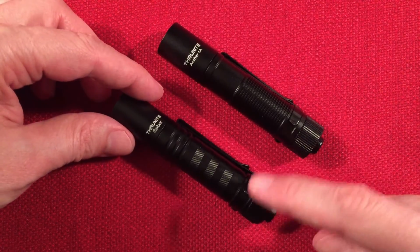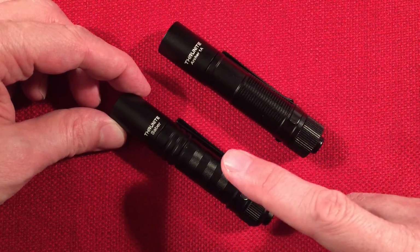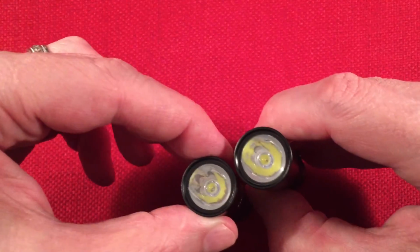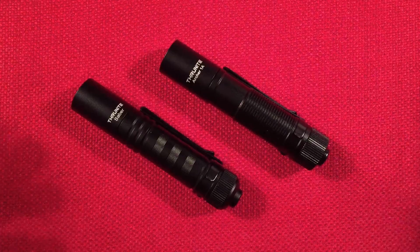But the beam pattern and the color of the tint of this light is not as good as this 1A. This one exhibits some green color tint to the light and the concentric rings. So the optics, even though they look similar, are different. So if you're looking for a nice smooth beam pattern, the 1A is going to trump the Saber. I will tell you that.